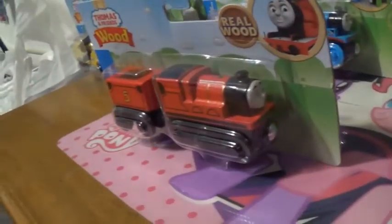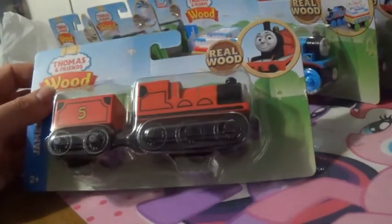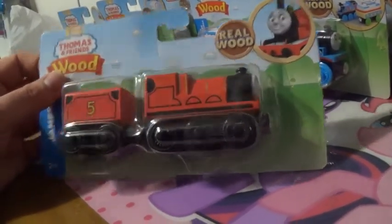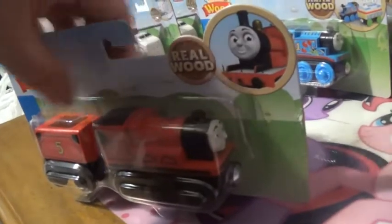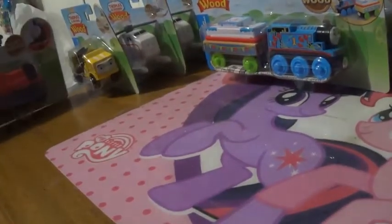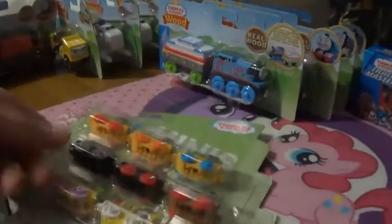Nope. Here's James from the wood range. And he's of course a duplicate, so yep, he too will be opened up. Which is really cool. And I'm going to put James here next to Ace. And I think there's one more item in this bag. Yep, just one more. If I can ever get it out. Oh yeah, and the box is already damaged. No, that's alright. This one's going to be opened up anyways.